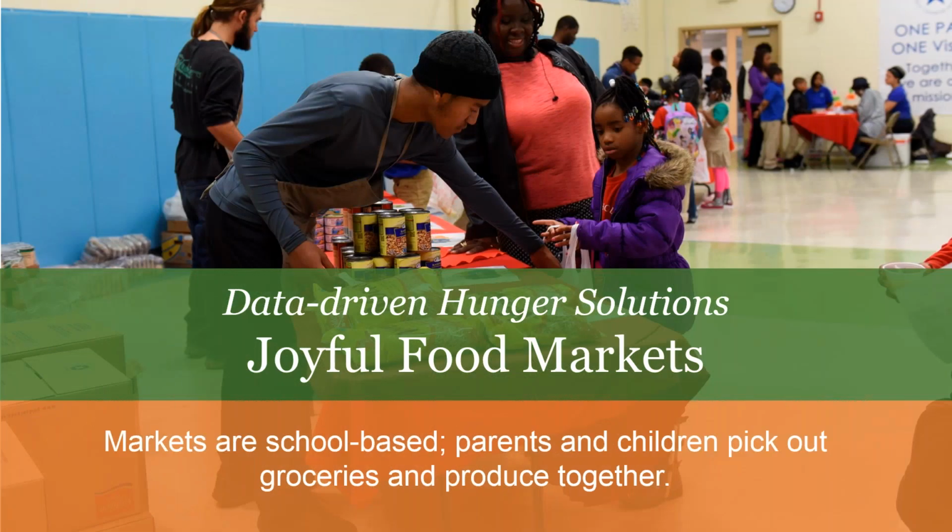We established the Joyful Food Market, which Dan mentioned earlier, which is essentially a monthly pop-up market in elementary schools. We prioritize the launch and the rollout of the JFMs based upon our hunger heat map to ensure we were going to the highest need areas first. And we chose schools because they're an excellent access point to reach families with children and a hook to get families into schools to being more active. Our goal is to be in all 49 public elementary schools over time, and we will have rolled out to about 39 of those 49 schools by the fall.